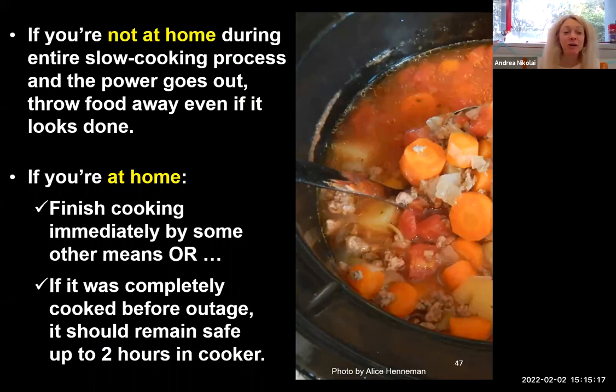And if you're not at home during the entire slow cooking process and the power goes out, then you have to throw away the food even if it looks done, because you're not really sure when it stopped. You just want to make sure you're safe. It's not worth getting sick. If you're at home, you can finish cooking it immediately, as soon as you can, by some other means. Or if it was completely cooked before the outage, then it should remain safe in that slow cooker for about 2 hours. So if you can figure out when the power went out, and it's less than 2 hours afterwards, you'd be okay to go.